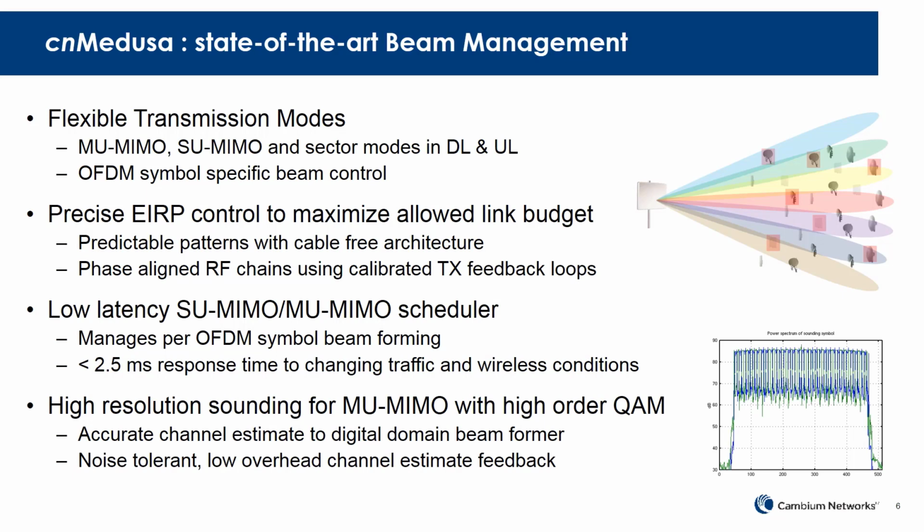The second component is the precise EIRP control. This is performed to ensure the link budget is maximized independent of the transmission mode. Algorithms predict the maximum EIRP for each beamformed transmission and adjust the TX power to ensure it complies with the regulatory limits. This is achieved with a cable-free integrated antenna and calibrated transmit feedback loops, which maintain phase and power alignment between the RF chains. The third component of cnMedusa is the low latency scheduler.